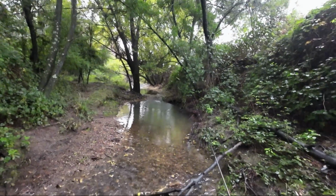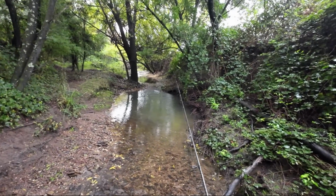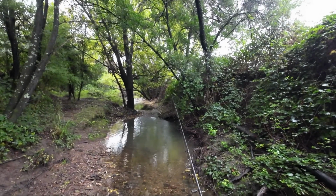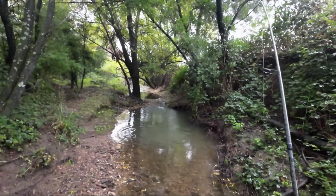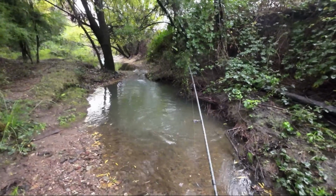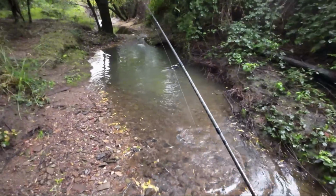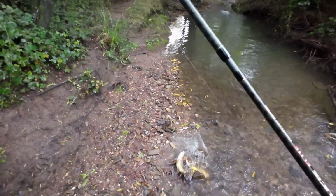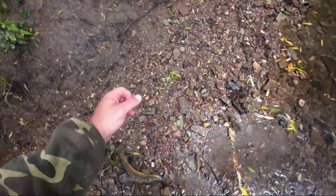Perfect hole for a big fish. Got him. Whoa! Big! Big! I just said perfect hole for a big fish, and look at this. This is bigger than the last one I caught. This is a submarine. I just said perfect hole for a big fish. Last year when I fished this pool, I didn't catch anything. Have a look at the size of that. Yeah, baby. Now we're talking.